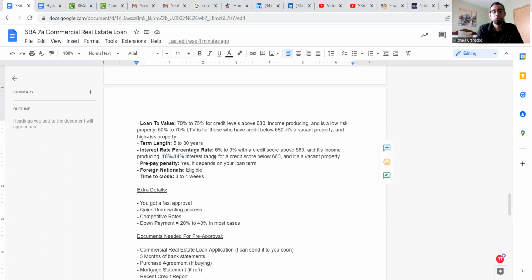10% to 14% interest range for a credit score below 660. So you see the jump there. And it's a vacant property. Prepay penalty? Yes, it depends on your loan term. So you'll see a lot of this stuff, especially in the contracts, so make sure you take a good look.